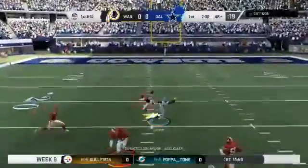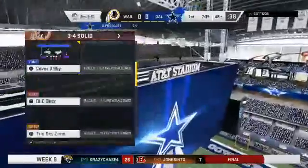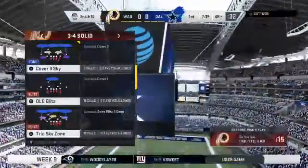Is the biggest key the left tackle? Without a doubt. Control that edge. Get out there. You want that left tackle. If you bring your tight end over there, either way, control the edge of the line of scrimmage, you've got a chance to rumble.